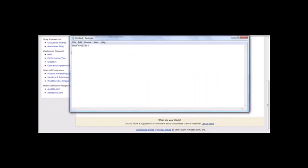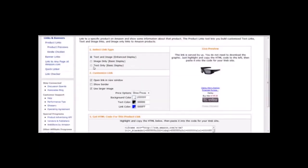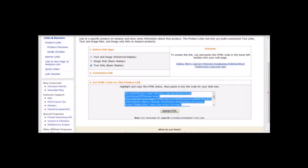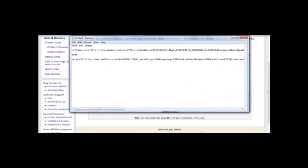Then I like to open up a notepad file all the time. So I'm just going to come down here and paste that in here. And we're going to call this text and image. It's good to separate them so you understand which is which. This is going to be called just text. So you're going to come right over here to where it says text only, and you just want to highlight that and grab that one. And then the next one you just want to choose is image.